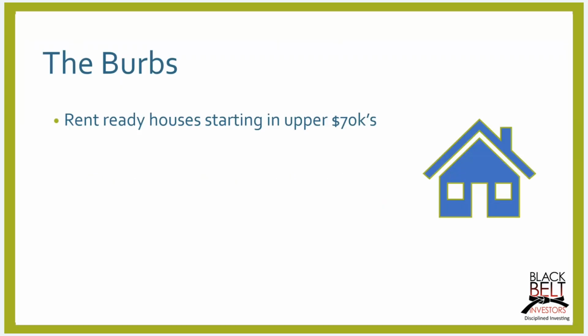So where do we invest? We like to focus in the inner suburbs and suburbs. So we have properties rent ready. That means clean, safe, code compliant, ready for a tenant, starting in the upper $70,000s. That's right. Upper $70,000s, probably the price of your Tesla, right? But one has appreciation and spits out cash to you every month, and one takes it all.